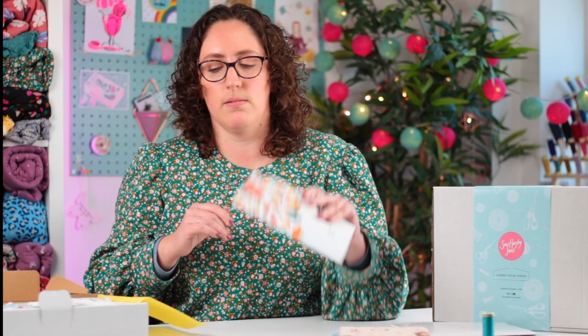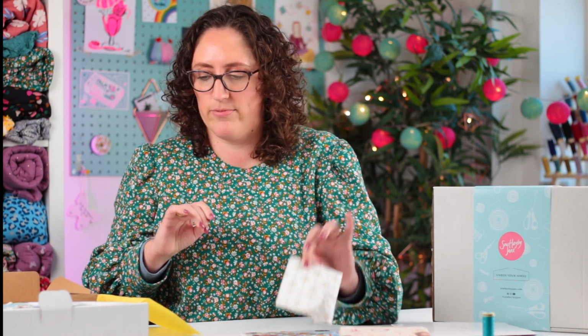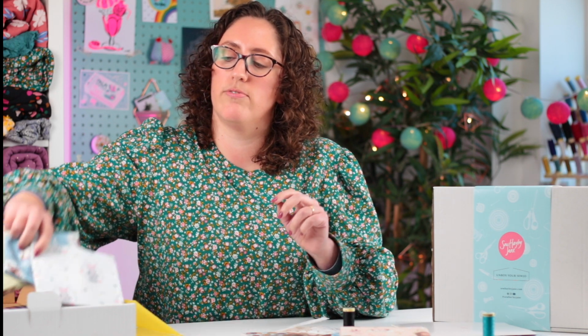So now I will show you the classic boxes, or sort of the classic and the mini box. So the mini box is a smaller version of the classic box with 1 meter of the fabric. The classic box has 2.5. So like I said, every box gets the magazine, the little bag of goodies, matching Gutermann thread. The labels are in the classic and luxury boxes. And then the classic gets 4 of the fat quarters and the mini box gets 3. So that's those.